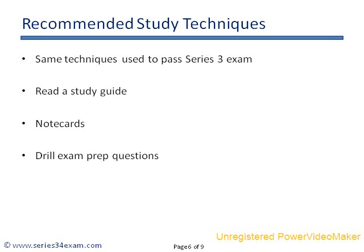Also, exam prep questions are very important, as always with any of these exams. I recommend taking some practice exams in order to figure out your own pacing through the exam, and also so you are aware of what the likely questions are going to be, and the likely relative weighting of the topics on the exam. On the website series34exam.com, we have a number of practice questions, and feel free to use those to help you study.